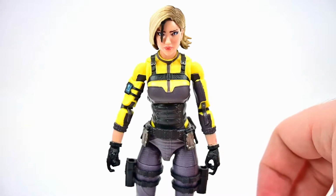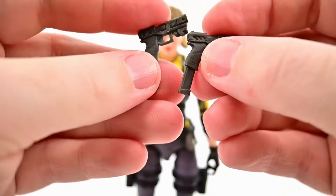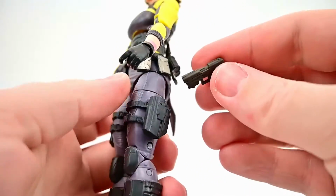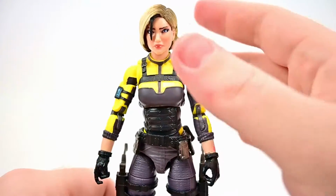She also comes with a set of dual pistols. So she has 10mm pistols, of course, like her signature, with the extended mags on them. So those look pretty cool. Again, two identical guns. So we could obviously put these in her hands, but let's go and put them in the holsters here on her thighs. So there are the guns there on her thighs, so she has those ready.